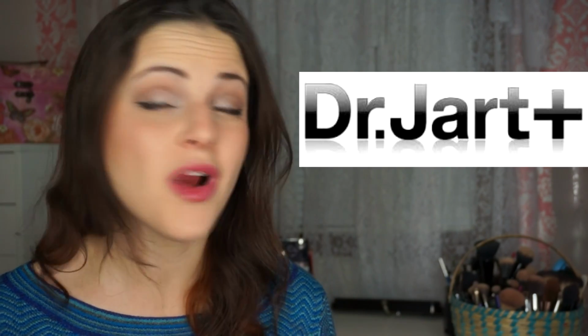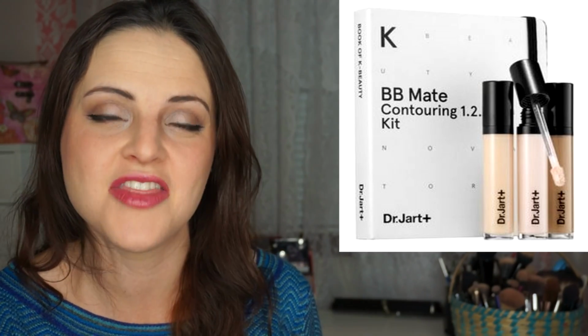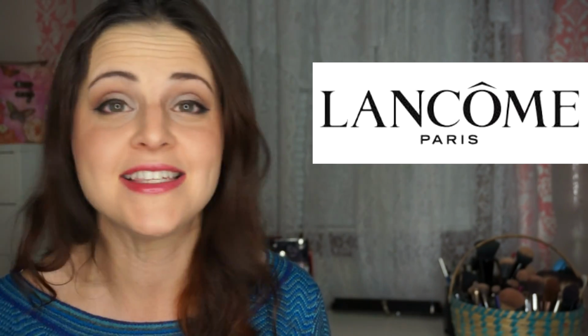Speaking of contouring, Dr. Jart came out with a BB Matte Contouring 123 kit, and you can see the shades that you use there. That's $45. In primer land, Shiseido has come out with the Glow Enhancing Primer with SPF. Lancome is all about erasing and correcting with their La Base Pro Pore Erasing Primer, I believe. Yes, primer. Yes, that's what I meant to say.